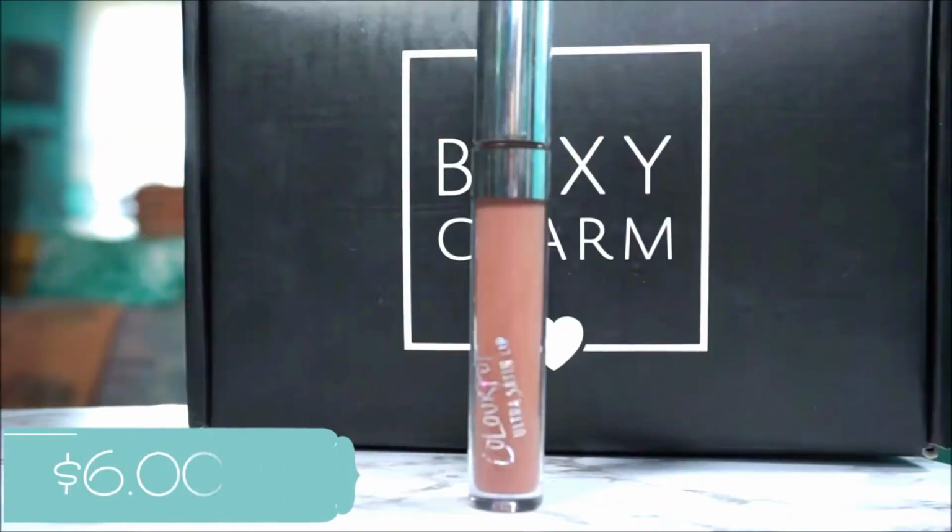I got the one that is the most controversial because everyone's pissed, and it is Mess Around. Mess Around swatches more brown, but when you put it on, it has a lot of gray undertones. It's a little ghostly, a little dead-like, but that's not the only thing people are pissed about.